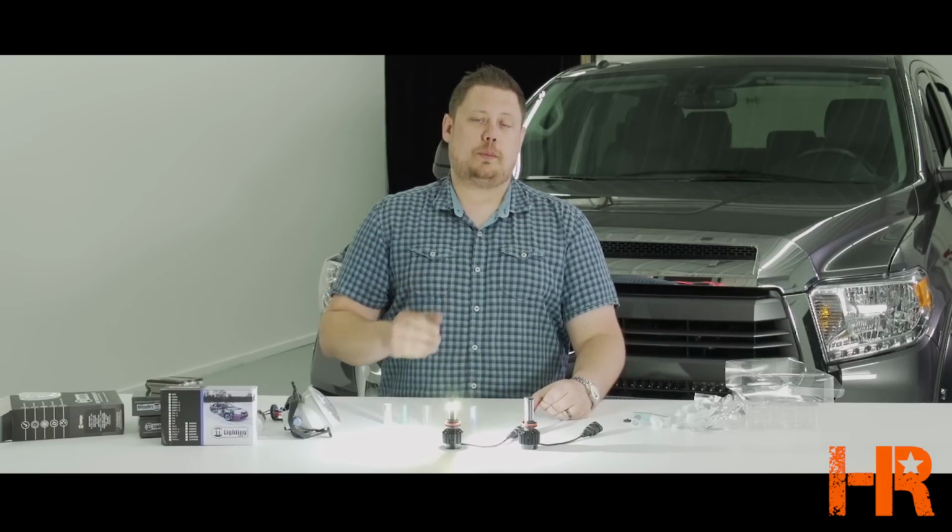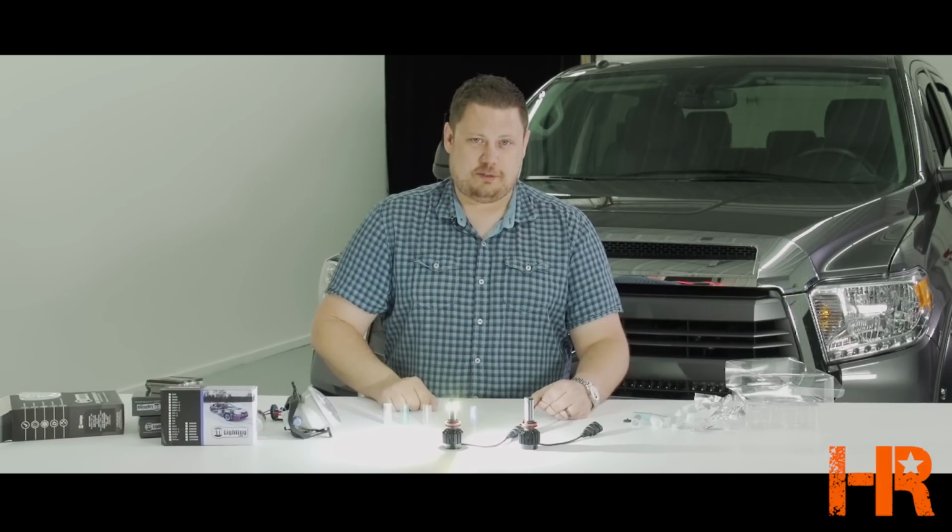And it's hot swappable, really easy. So this is a really cool product. Super easy to install, no extra parts, quite literally plug and play, and you get to pick the color. Not to mention, they are super bright. These are gonna be way brighter than the stock fog lights.